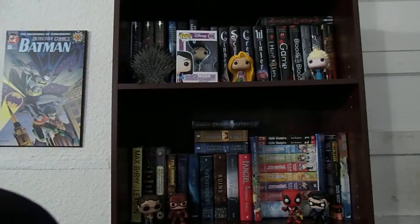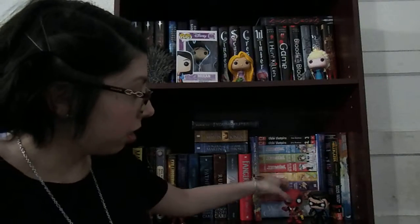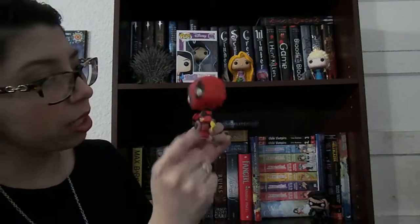Okay, so it was Deadpool themed, and let's see, I think there's a Funko Pop, so I'm about to be super excited, because I already have a Deadpool Funko, right here. He's the Walgreens exclusive. He's holding a little rubber chicken. He's a bobblehead.